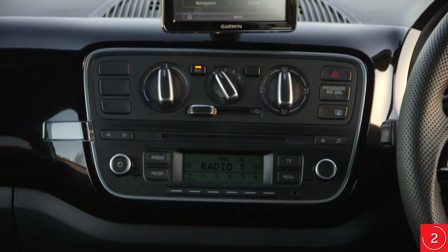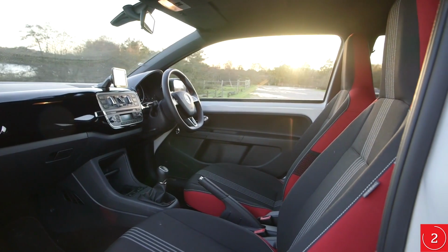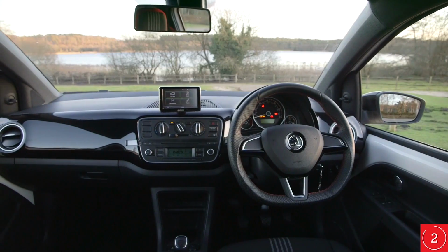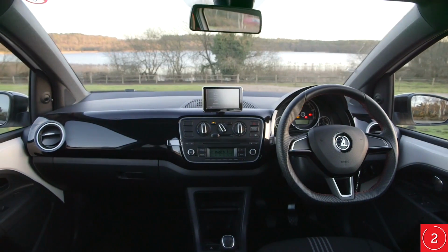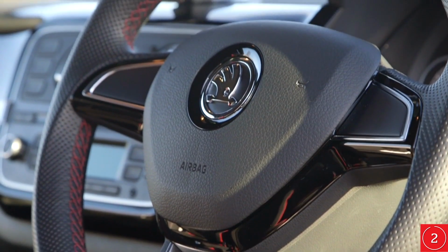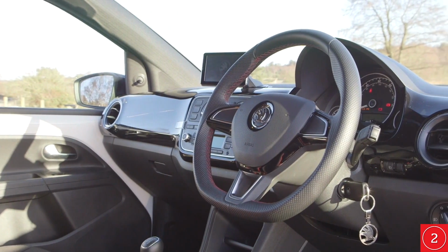Like many city cars, the Citigo's interior features a few hard and unforgiving materials. However, the plastics are textured in such a way that they don't look or feel too cheap, and the build quality is sound. Entry-level cars have a plastic steering wheel that looks just a little too cheap, but this is resolved on higher spec models.